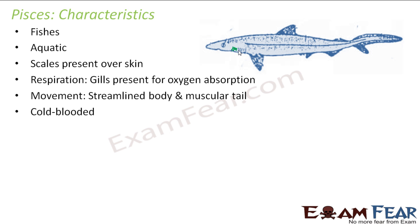They are cold-blooded animals. What do you mean by cold-blooded? There are two types of animals: one is cold-blooded, the other is warm-blooded. Cold-blooded animals are those which do not have a mechanism within their body to adjust their body temperature. Now, let us take the example of human beings. Human beings are warm-blooded animals. That is, we can regulate the temperature inside our body.